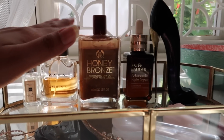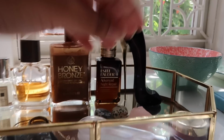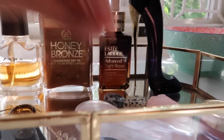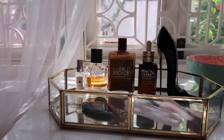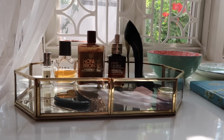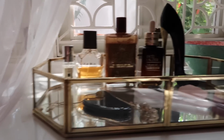I keep my perfumes and my skincare and my other perfumes and my crystals. Yes. So yeah, it's a beautiful thing and it is huge. Like, this tray is big, you can see. I will also do a room tour, vanity tour, so you will see all of these things in its place. Right now I'm just showing you.